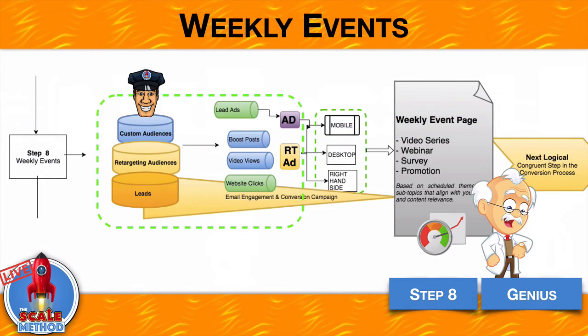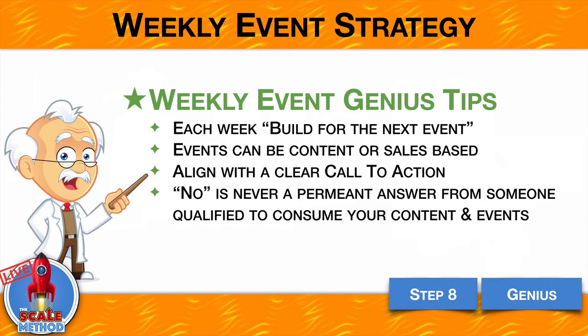See, here's what happens. Step number 8, notice that this is highlighted in green. Notice that we're taking custom audiences, retargeting audiences and leads, and we are retargeting them to the weekly event. You see, we're no longer working with affinity audiences. Now we're only working with highly qualified individuals, and we are using language to tell them what the next step to that conversion is. Each week, build for the next event.